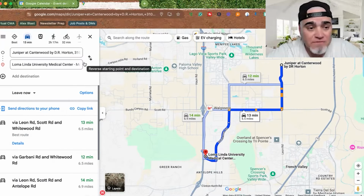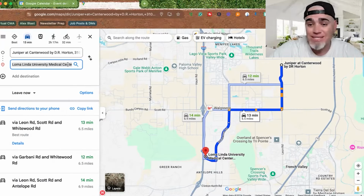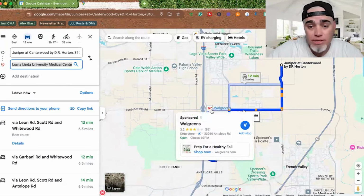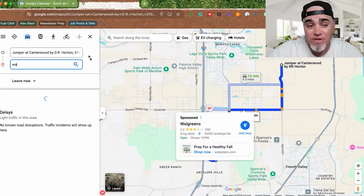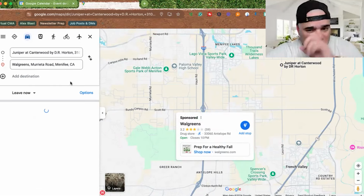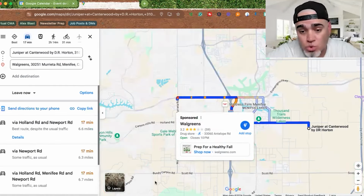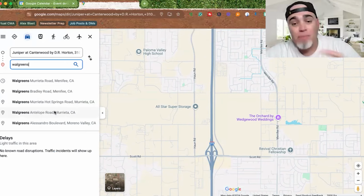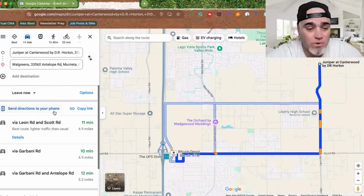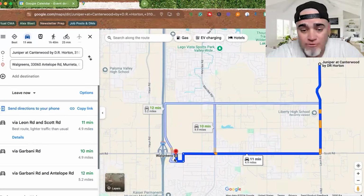So you got medical care within 15 minutes. As far as shopping and stuff like that goes, this shopping center where Walgreens is probably the closest for gas and stuff like that. Now that's not going to be your main shopping center, right? But I just want you to see the closest one to where we are here. It's going to be the closest one for gas and a quick little 7-Eleven, that sort of thing. So once again, about 10 minutes away from this shopping center here.